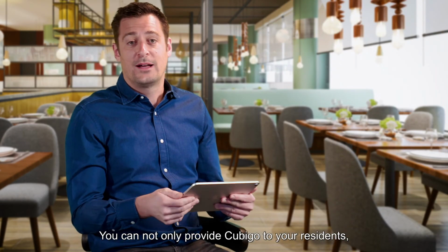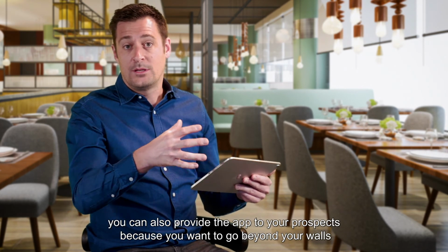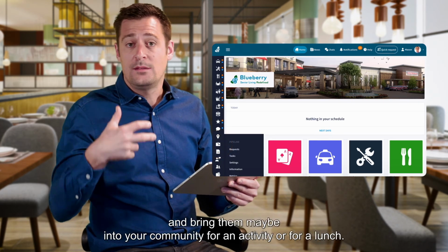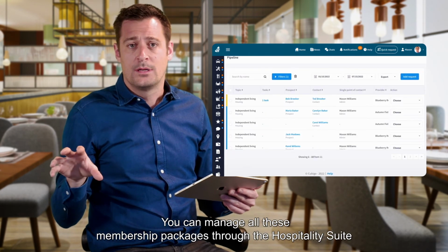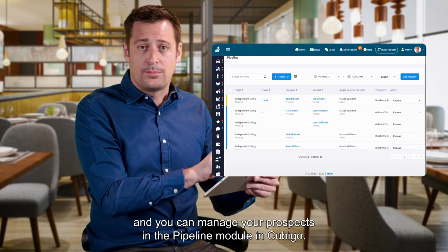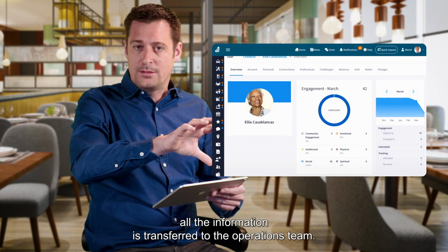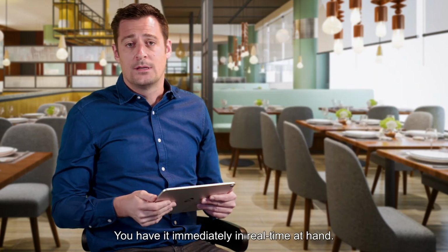You can not only provide Cubigo to your residents, you can also provide the app to your prospects. Because you want to go beyond your walls and connect way more early with your prospects, and bring them maybe into your community for an activity or for a lunch. You can manage all these membership packages through the hospitality suite, and you can manage your prospects in the pipeline module in Cubigo. So you collect the preferences of your prospect, and the moment your prospect becomes a resident, all this information is transferred to the operations team. You have it immediately in real time at hand.